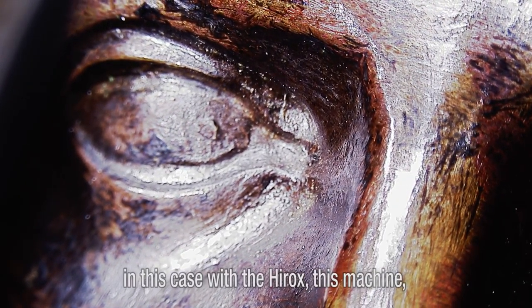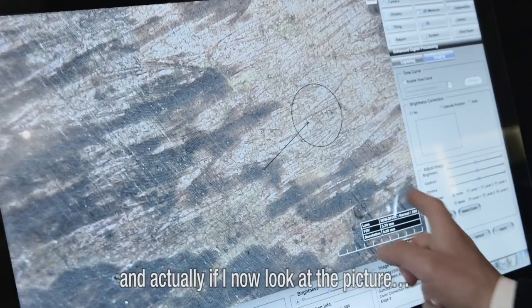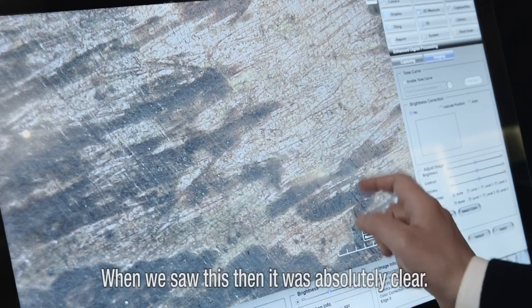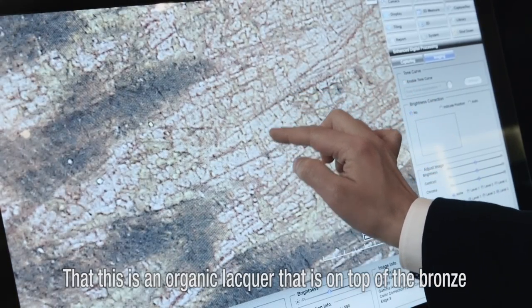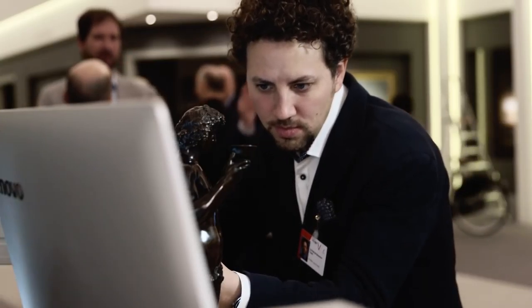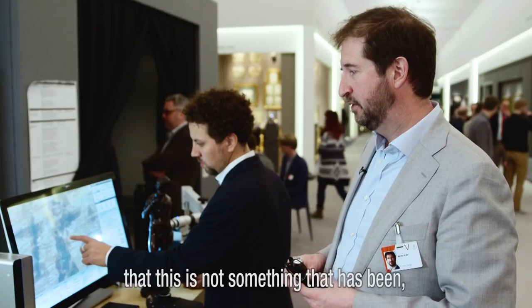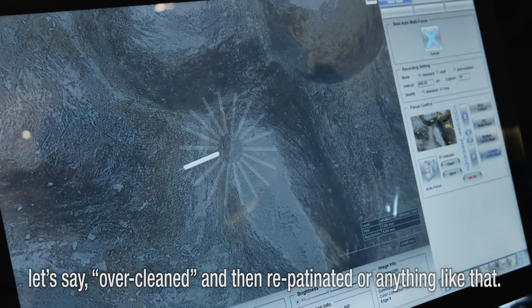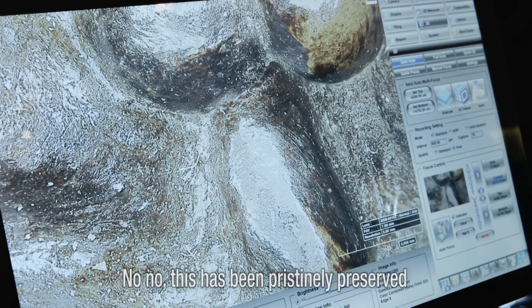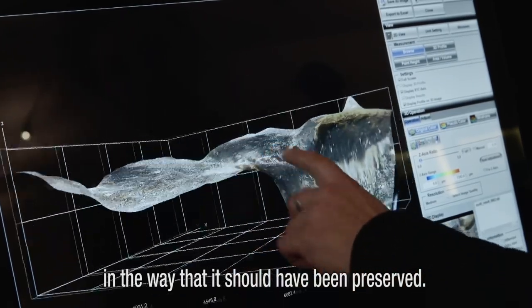In this case, with the Hirox and this machine, when we saw the picture, it was absolutely clear. This is an organic lacquer on top of the bronze. As a result, we know for certain that this has not been over-cleaned and then repatinated or anything like that. No, this has been pristinely preserved in the way that it should have been.